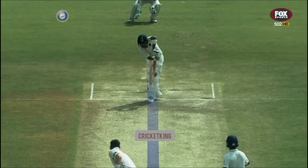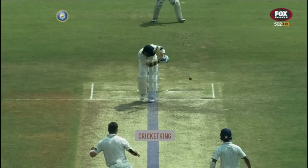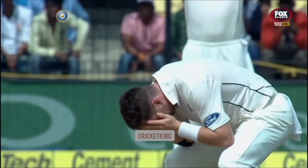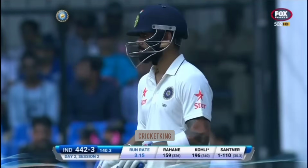Always the best angle to look at a leg before. Gives you a very good idea. Height is questionable. Hits him on leg stump. Where's the ball pitched? Join the dots, draw the line, and you get a very good idea where the ball is heading. Kohli is now close to his 200.